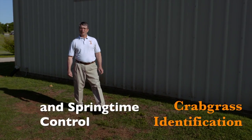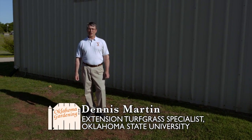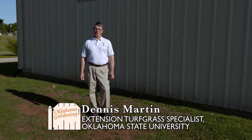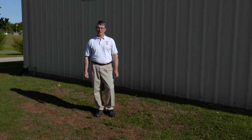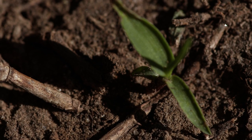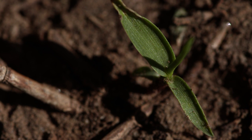It's early May in Oklahoma, and many people's thoughts turn to caring for their lawn. Whether you've got a cool season grass like tall fescue or a warm season grass like Bermuda grass, crabgrass can be a frequent problem in both of these types of lawns. Here we'd like to show you some crabgrass that's germinated and will soon become a problem for us.